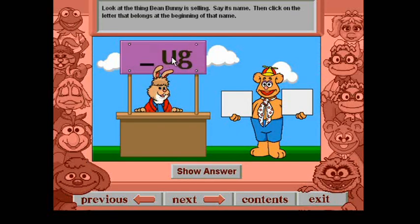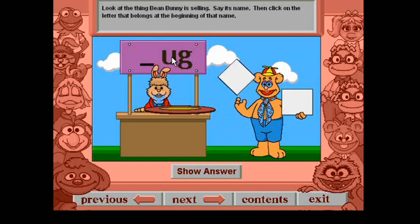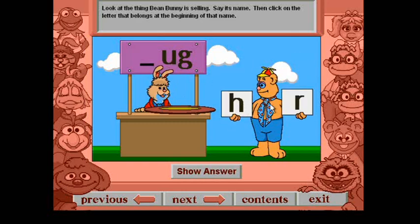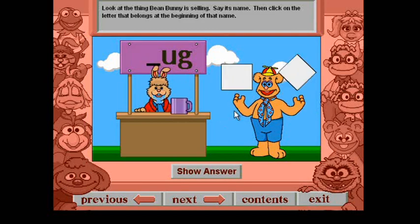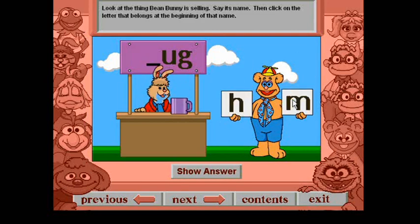Look at the thing Bean Bunny is selling. Say its name, then click on the letter that belongs at the beginning of that name. R. Rug. B. Bug. J. Jug. M. Mug.